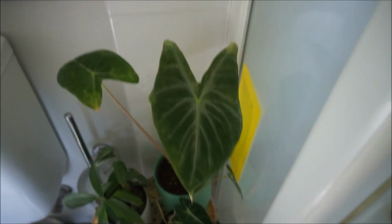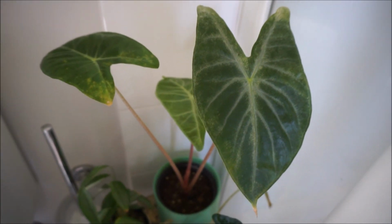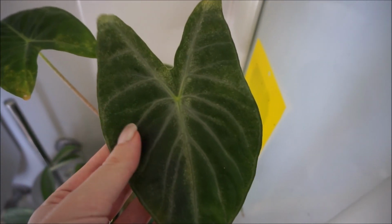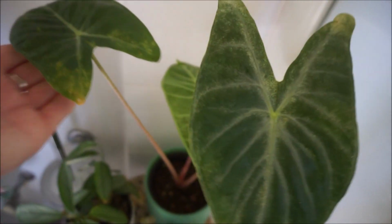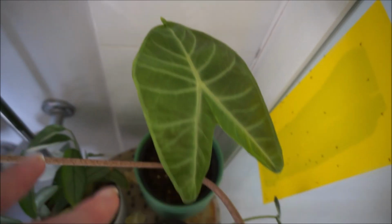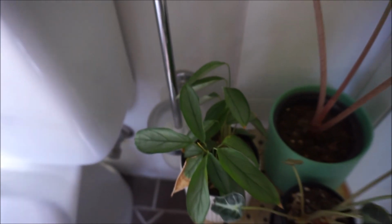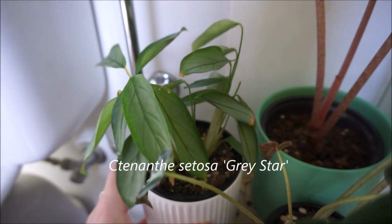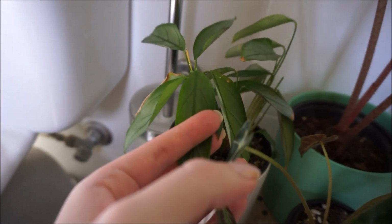Then in the corner here, don't mind that yellow sticky trap. This is an Alocasia Ivory Coast. As you can see, these leaves have really bad spider mite damage, but it's just put in a new leaf here, and so far it doesn't look like it's had any spider mites. So then next to it down here, this is a Tillandsia Sentosa Grey Star, obviously a little baby version of it.